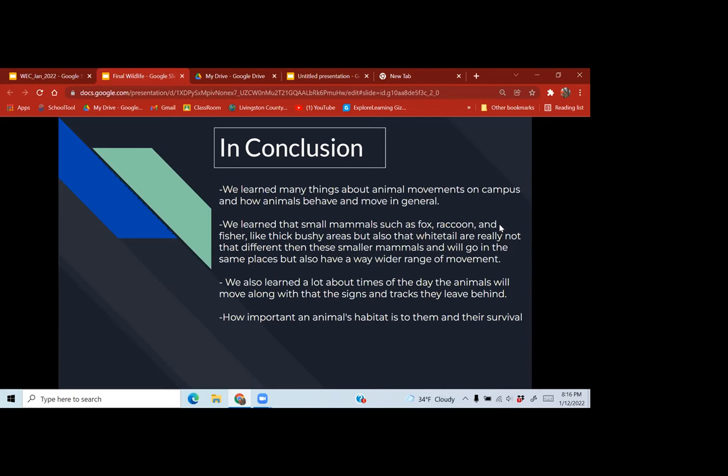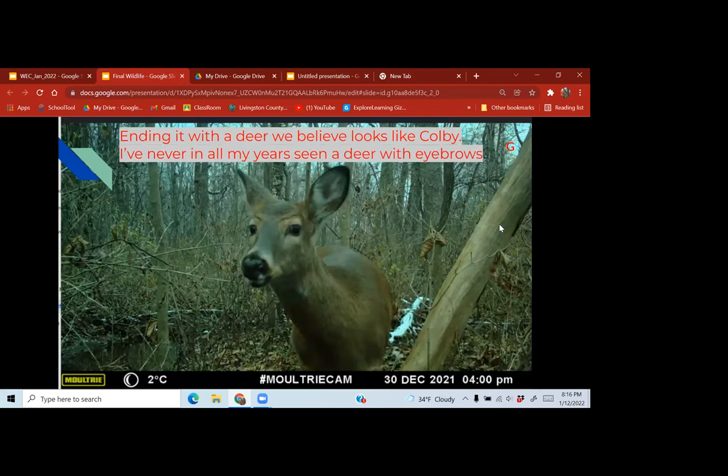And Kobe, come up and stand next to your buddy. So this one here we caught on trail camera on camera G. And this was kind of a weird one. So as you can see, Kobe's eyebrows are really nice. And so the deer has eyebrows as well. I've never really seen that on a deer before, so I thought that was a very stylish deer.